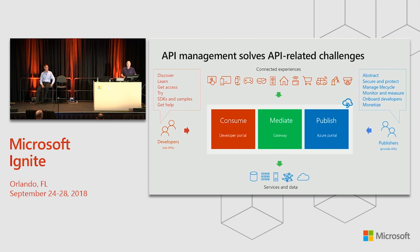And then importantly, to abstract, secure, protect, evolve, monitor and measure, the Gateway essentially is a mediation layer that passes and screens all the requests that are coming in and out, and affords you the capability of doing admission control, transformation, and things like that.